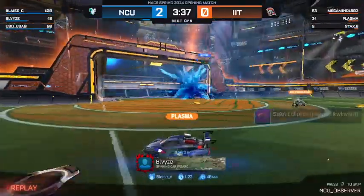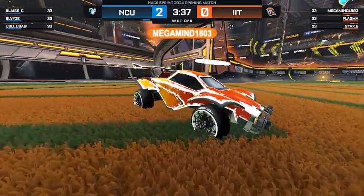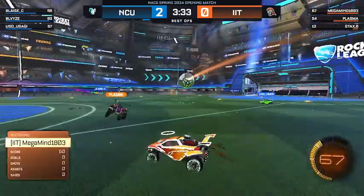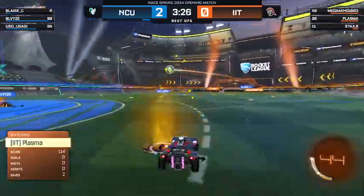What a shot. Great from Blaze to save his flip there, because then he was able to use his boost to get over the defender and still have enough to really drive that shot home. Great play. Let's see. It was almost a kickoff possession for NCU. It looks like they actually do end up getting possession here. What a great clear out of the corner from Blaze C.